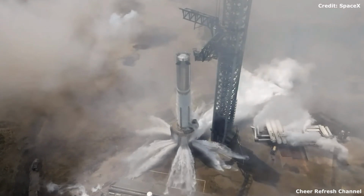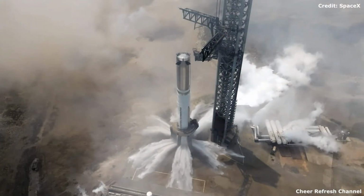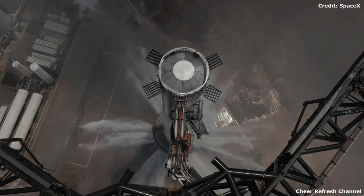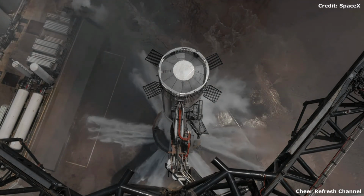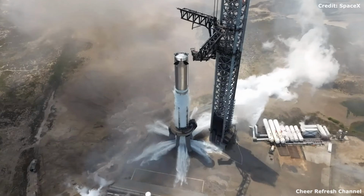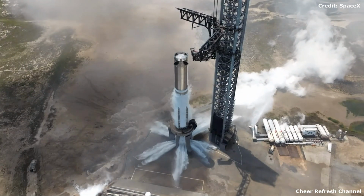Booster 9 static fire complete. Rattled the walls here over at Starbase, but we did hear the call out of full duration. At this point, the teams can start going through the data, look at how many engines fired, how all the tanks behaved, everything. But great to see Booster 9 lighting up down here in South Texas once again.